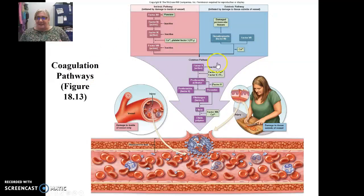So in both cases, whether you're going extrinsically or intrinsically, we're going to activate factor 10. And factor 10 activates prothrombin activator, or prothrombinase. Prothrombin activator converts prothrombin into thrombin. Thrombin converts fibrinogen into fibrin, and fibrin is what produces the fibers of our blood clot. That's what I really care about.